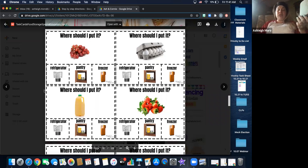So our next picture is down here. It's a jug of orange juice. Where can you guys put orange juice? Can you put it in A, the refrigerator, B, the pantry, or C, the freezer? Okay, all your teachers are showing me A. Miss Connie, I can't really see yours. All your teachers are showing me A, the refrigerator, which is correct. Orange juice should be in the refrigerator.